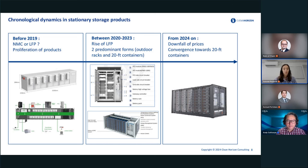So I'll talk about it a bit more after, but between 2020 and 2023, it was also the rise of LFP that clearly established itself in the stationary storage industry. But now the trend that we are seeing from 2024 on and in the future is clearly that there is a convergence and a standardization towards 20-foot containers product.